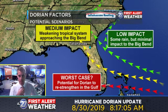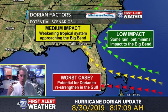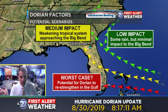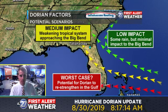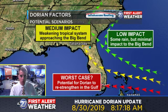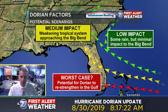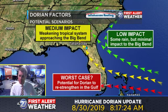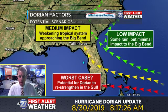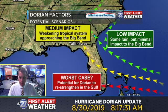We don't want a tropical system to impact us, but if it does, as a tropical depression, you'll get periods of gusty winds. You'll get some heavy rainfall that you'd expect, with periods of cloudiness, but that spares us from anything like Michael or any major hurricane impact like they would be seeing down along the Treasure Coast or on the east coast of Florida. That's the medium impact, probably the most likely scenario at this point. A weakening tropical system riding up 75 and up through the peninsula towards southern Georgia.